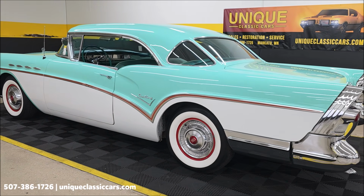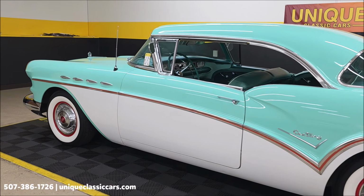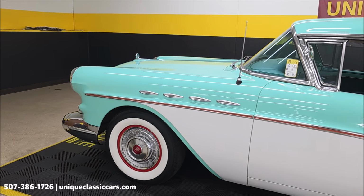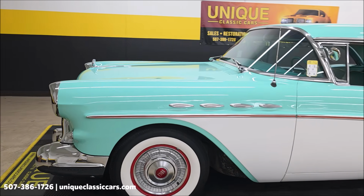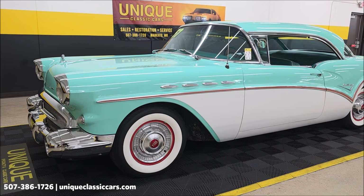What a cool looking car. All right, a few notes from the technician on this one. Recently serviced items: 4 new brake shoes, all 4 wheel cylinders, starter, sway bar links. And I noticed underneath the hood, it looks like the alternator's newer too. So those things have all been serviced recently.